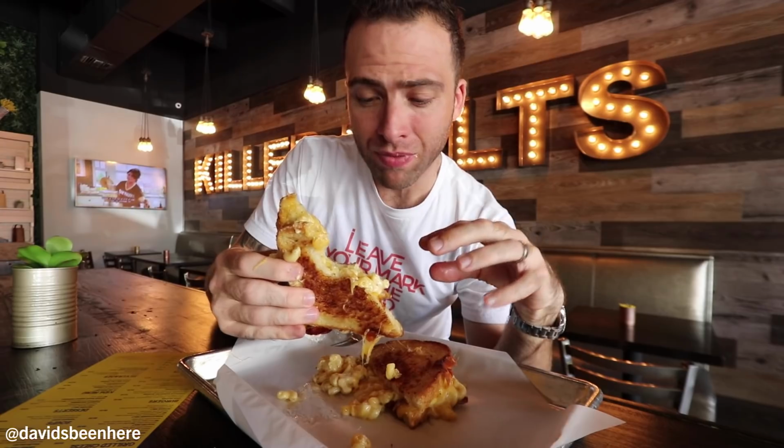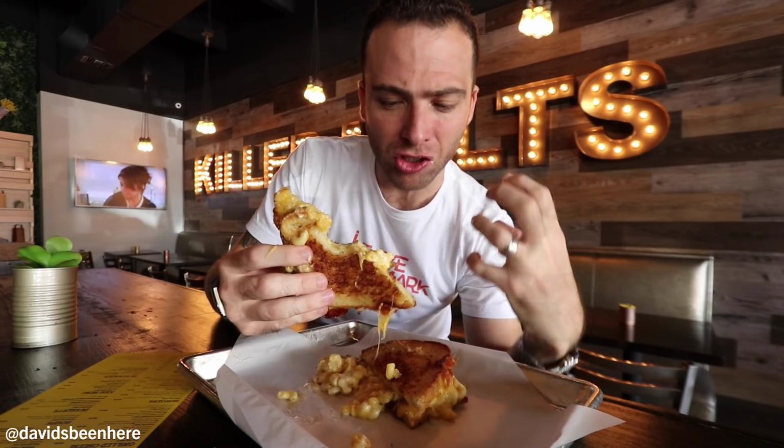I love the bread. It really is just like a traditional grilled cheese, but they throw macaroni and cheese in, and it gives it all this extra cheese. It's so ridiculous. I mean, it's pretty filling, but this is the ultimate grilled cheese for sure. Everything you eat here melts. I love how it falls apart. This thing is so creamy.